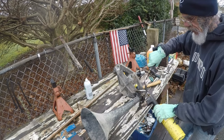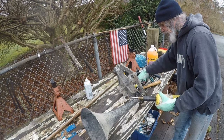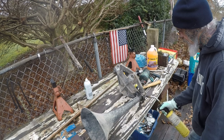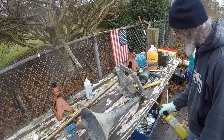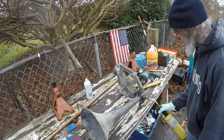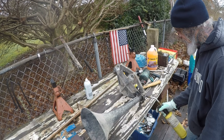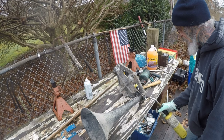Get that up. Come on, quit freezing. A little heat coming out of it, not much. Perking up a little bit. This is the MAP gas. It's hotter than propane. Give it one more shot with the heat. If it don't work, I gotta go get some ice water. Dump it down the throat.